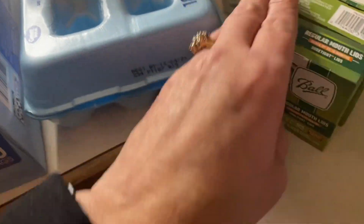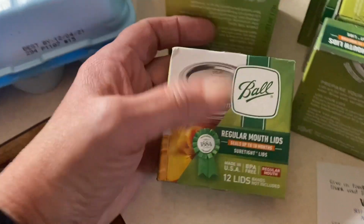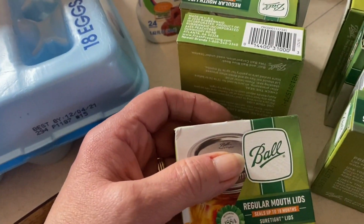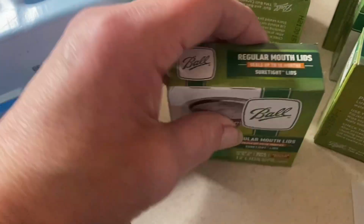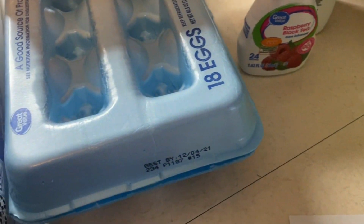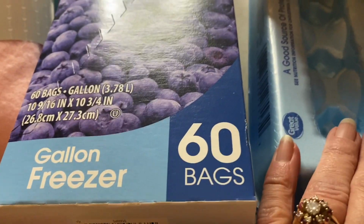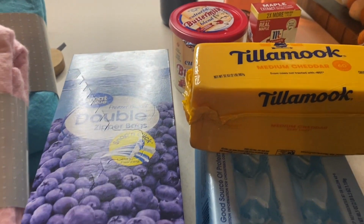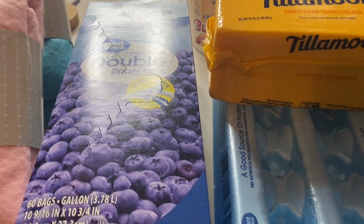All right. My score was 8 packages of regular mouth jar lids. No, I did not take them all, but they've gone up to $2.28 per package. I did purchase, let's see, eggs were $18.61. You'll see back here, I have some wine that's for cooking for the holidays, not for drinking.